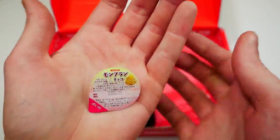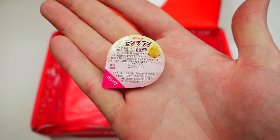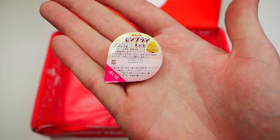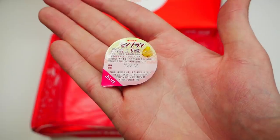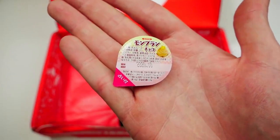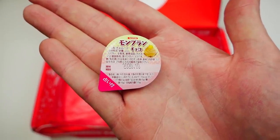What is this? I still don't know. This right here is a fortune-telling Mont Blanc. Yeah, I said that right. Inspired by the Italian dessert Mont Blanc, pureed sweetened chestnuts topped with a dab of whipped cream. The sweet is a miniature version of the real thing with a chocolatey taste. P.S. There's a love fortune on the back of the lid.